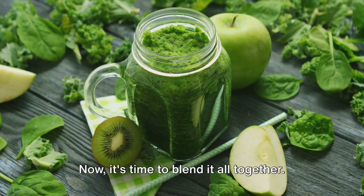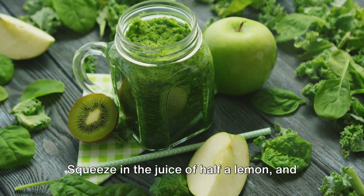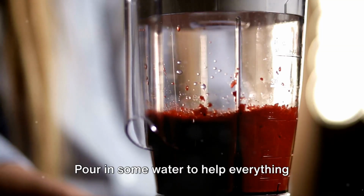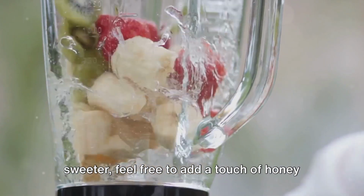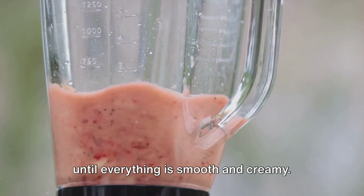Now it's time to blend it all together. Starting with a handful of fresh spinach, add in a chopped green apple and half a cucumber. Squeeze in the juice of half a lemon, and grate in a small piece of fresh ginger. Pour in some water to help everything blend smoothly. If you prefer your smoothies a bit sweeter, feel free to add a touch of honey or a couple of dates. Put the lid on your blender and blend until everything is smooth and creamy.